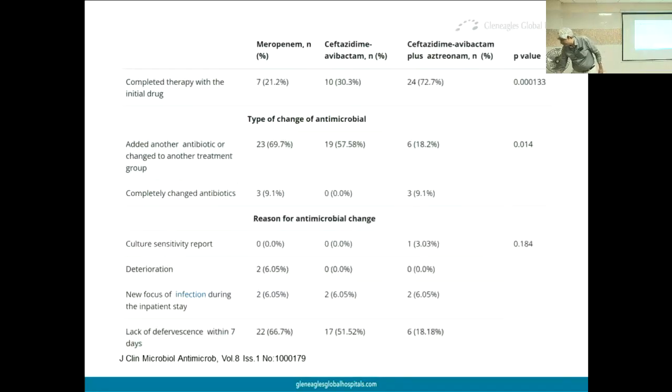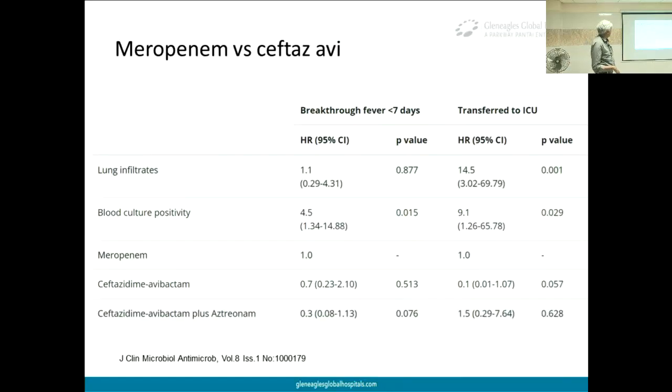What else did he find? Completing the therapy based on what you started. Very few, 21%. The majority on ceftazidime completed it as they started it, right? And most people on meropenem had to have other drugs being added to them to try and rescue the patient. What else did he find? He found that again, ceftazidime based therapy had a trend towards better survival. But the point was the majority of patients who started on meropenem ended up getting ceftazidime 72 hours later.